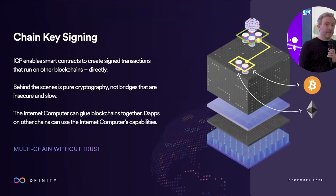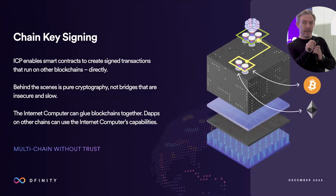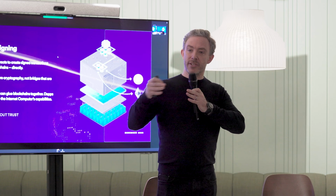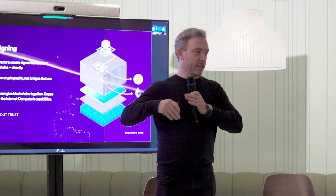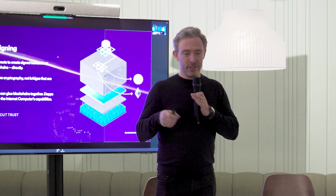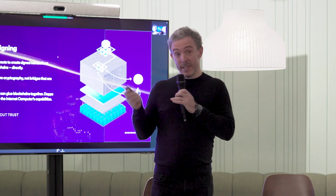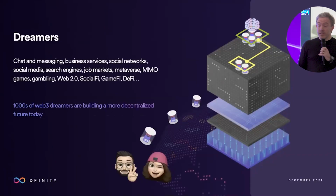Another key technology you may have heard about is chain key signing. That makes it possible for smart contracts on the Internet Computer to create signed transactions that run on other blockchains, which essentially enables multi-chain without trust. You can process tokens on another blockchain without first transporting them, wrapping them using a bridge. And for those of you who've been following the news, bridges have been hacked for more than $1 billion this year. So that's a big deal. Thousands of Web3 dreamers are now using this platform to build just about everything you can imagine.